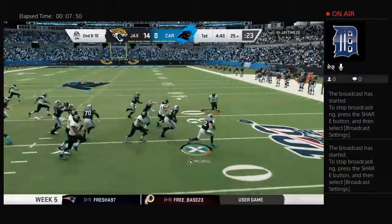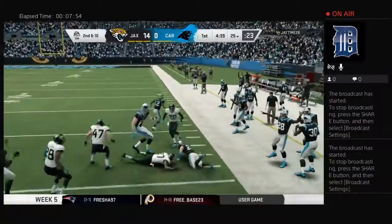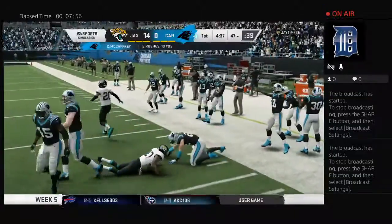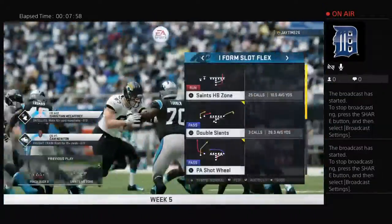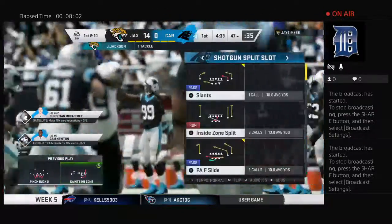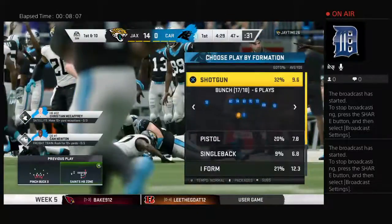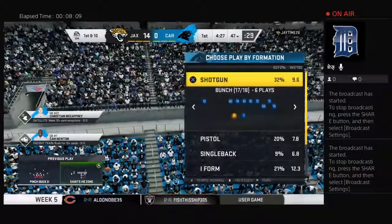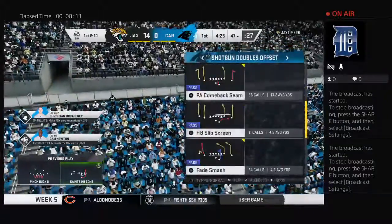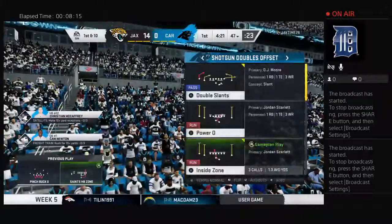On second down, McCaffrey. He finds an opening past the 40, and he takes it all the way up to the 47. 22 yards there, a first down. I have to admit, I'm excited by that play call and the end result, because this is a team that's down big early in the first quarter, and a lot of teams will just panic, abandon the playbook, and just start firing the ball all over the place. It's way too early for that. Stick to what works for you.